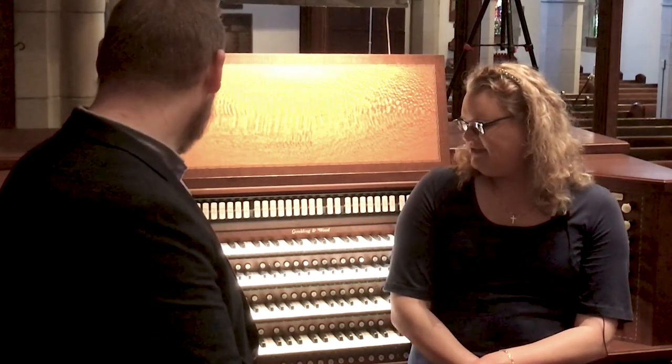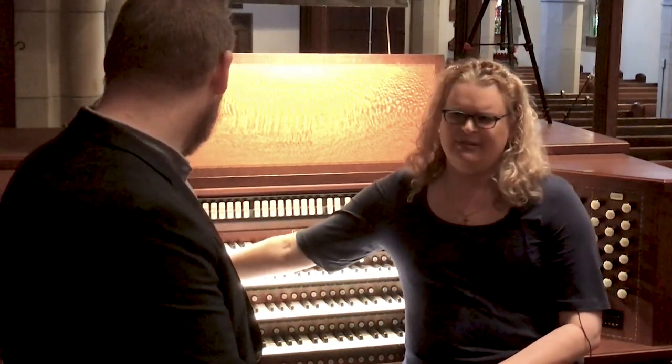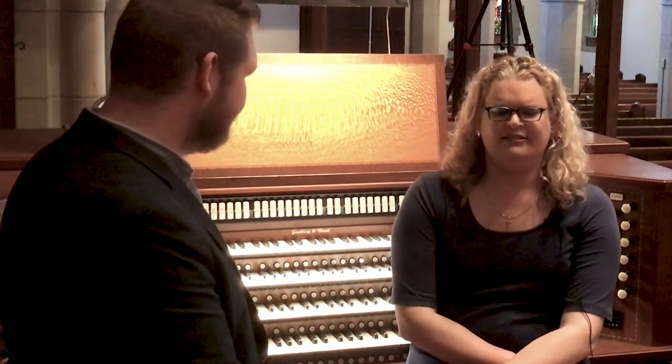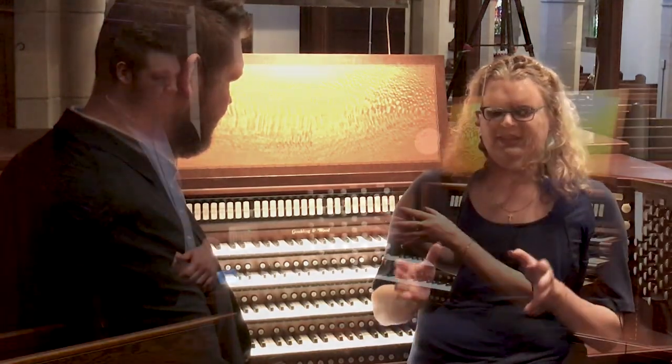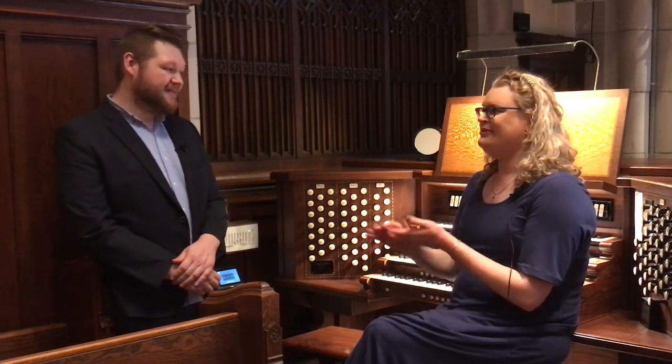And the antiphonal has only principal and flute sounds that I use to support the sound, because even though the space is fairly resonant, when you get a lot of people in here, they absorb the sound. The more people you get in here, the less the sound of the organ actually travels. So the antiphonal comes in handy because you can help encourage some of the people in the back of the room to sing the hymns as well.